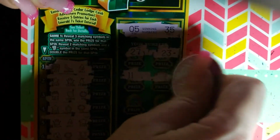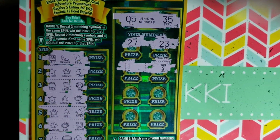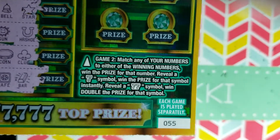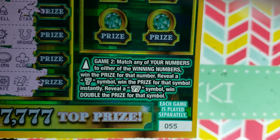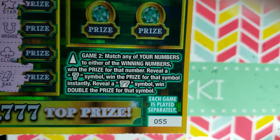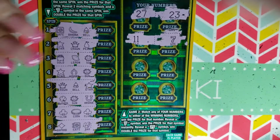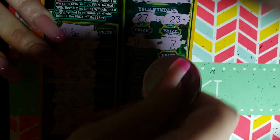5 and 35. Come on. Come on. Oh, my goodness. There it is. Another 7. So what does it say for that one? If you match any of your numbers to either of the winning numbers, if you reveal a 7 symbol, you win the prize for that symbol instantly. All right, so we definitely got an instant win there.